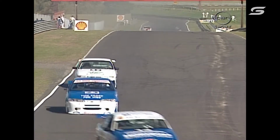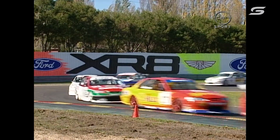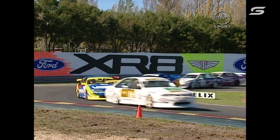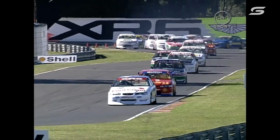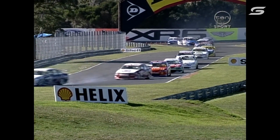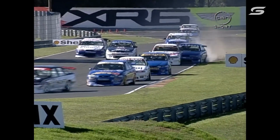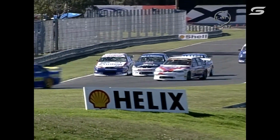There they go, a big field of V8s here at Sandown. I think it looks like McCarthy at the back there in a little bit of trouble, slowing right down. Faulkner's up there ahead of Mark Poole, so he's got the better of Mark at the moment. It's Seaton, Bowe. Then we go back to Russell Ingall, Scaife. It looked like Larry Perkins slotted himself in there nicely. Also, David Parsons. Oh, this is going to be tight. There's only room for one.